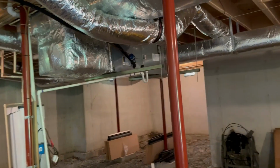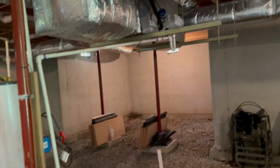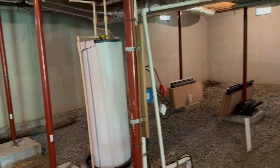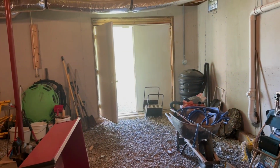But the air handler's down here for the house, and you'll notice that it's elevated, and that's for a reason, in case water would ever get in here. And of course, you got your hot water heater, pressure tank over here. But that is a big double door there that opens.